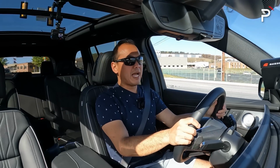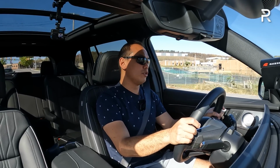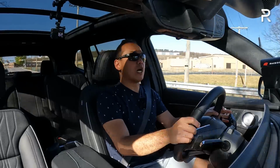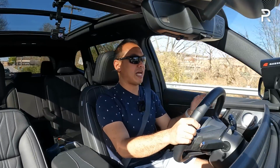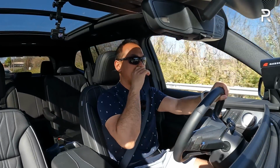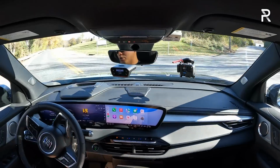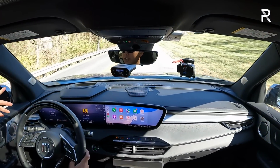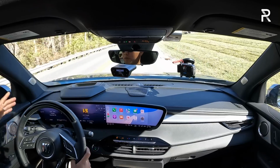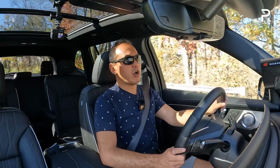So here we are back behind the wheel of the flagship vehicle in Buick's lineup, the all-new 2025 Buick Enclave. I've had the opportunity to basically spend a full week with this car's platform mates, the all-new Chevrolet Traverse and the GMC Acadia. The Buick is going to be billed as the most plush and most luxurious version. As you guys know, Buick always tries to occupy that white space between a mainstream and a premium luxury brand. And I have to say, first impressions in the Enclave are quite good.